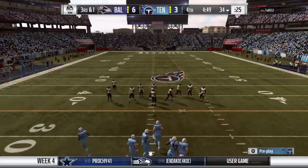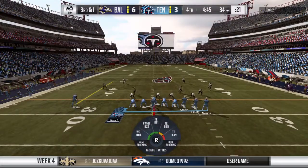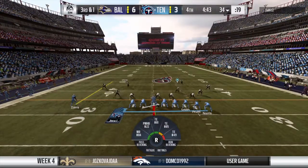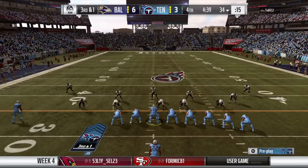The Titans on 3rd down. They've hit it 50%, 3 of 6 to this point. They need just a yard here. It's 3rd and 1. Hey, Blue 80! Blue 80!